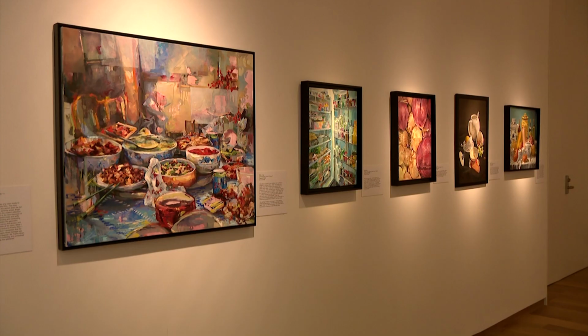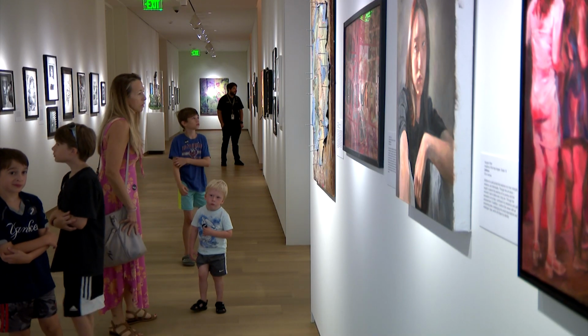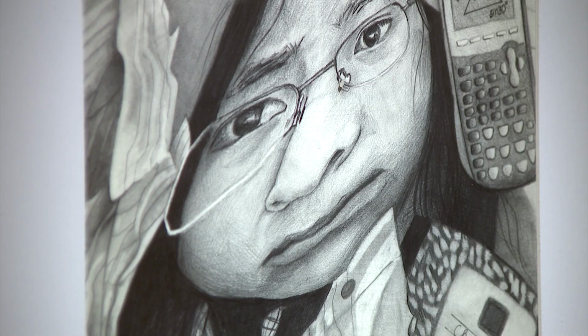This exhibit is a regional high school juried exhibit that we have every year called I Create. And people do flock here to see the art because they're just so talented. It's very impactful to see an image and then read what the student was thinking, why they created it.